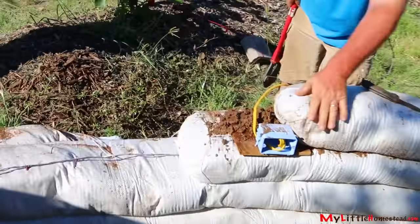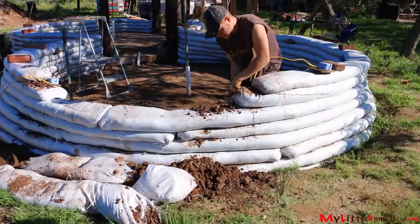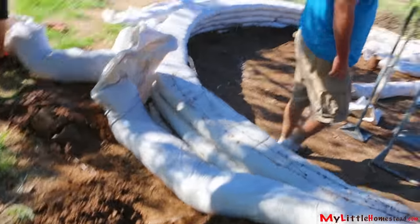Our friends arrived to help build Bryson's building. However, immediately we experience a problem. A storm hits the night before, dropping 2 inches of rain. Dad, what happened? We had a 2-inch rain and soaked our bags. Trying to maneuver them around a little bit, half the wall collapses on one side. So we have to tear that all down and go back to the foundation and kind of start over.